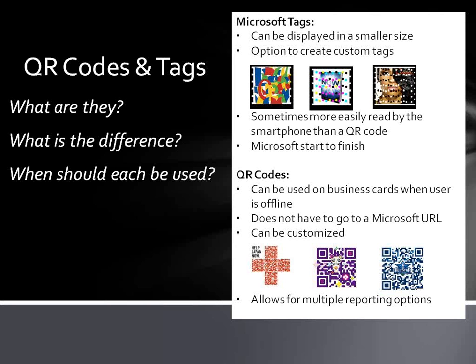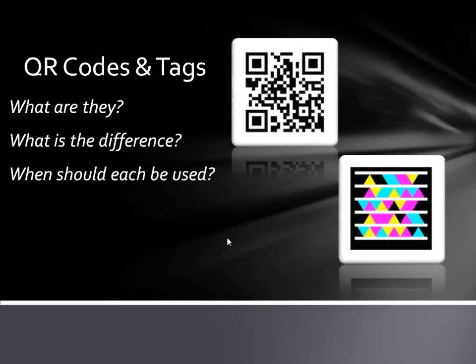QR codes can be customized as the examples shown on the screen. And backend reporting for QR codes is custom written for each solution, so each organization's needs can be addressed in the backend dashboard. QR codes and tags, even though they're different, are both effective, and they're effective for several reasons.